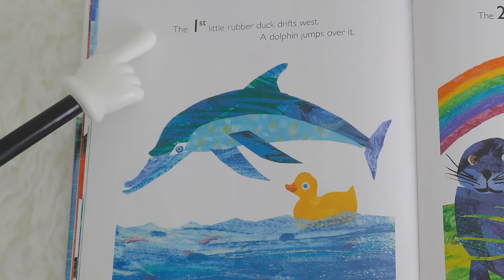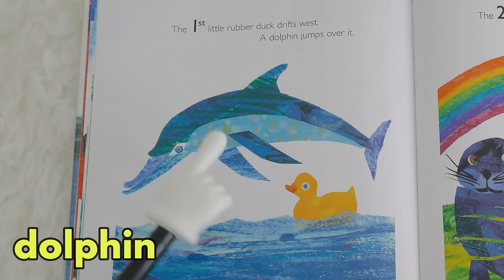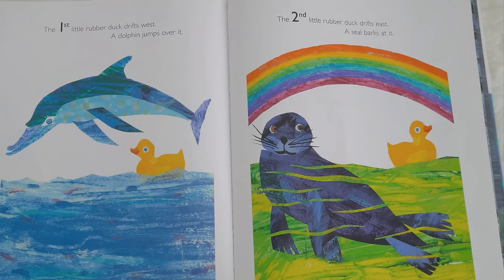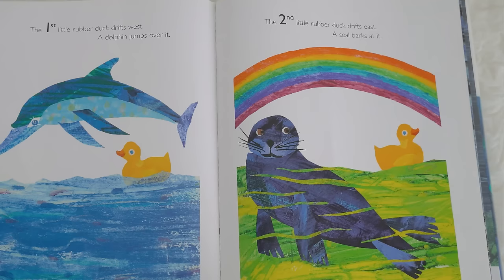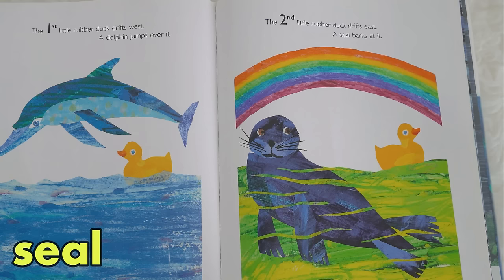A dolphin jumps over it. What is this? This is a dolphin. This is a dolphin. The second little rubber duck drifts east. A seal barks at it. This is a seal. Can you please say seal?